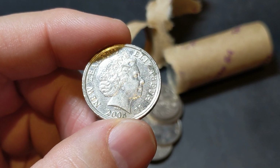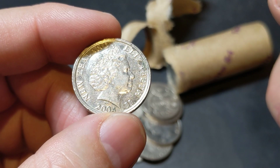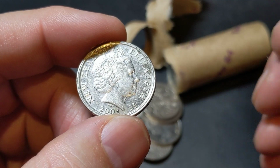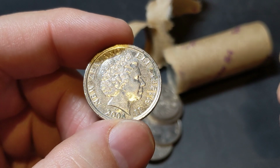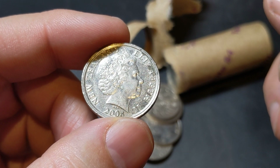What I might do is I'm going to pause, I'm going to take you over to the computer, and we're going to have a look at those key things, and then we're going to try and have a look at this coin, and we will see the markings that are on this coin that let me know that this was actually a year 2004 New Zealand 10-cent mule.